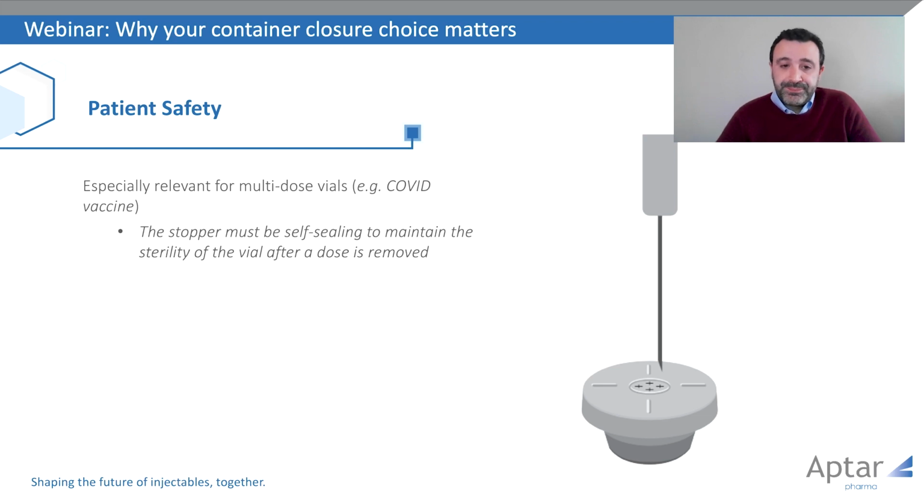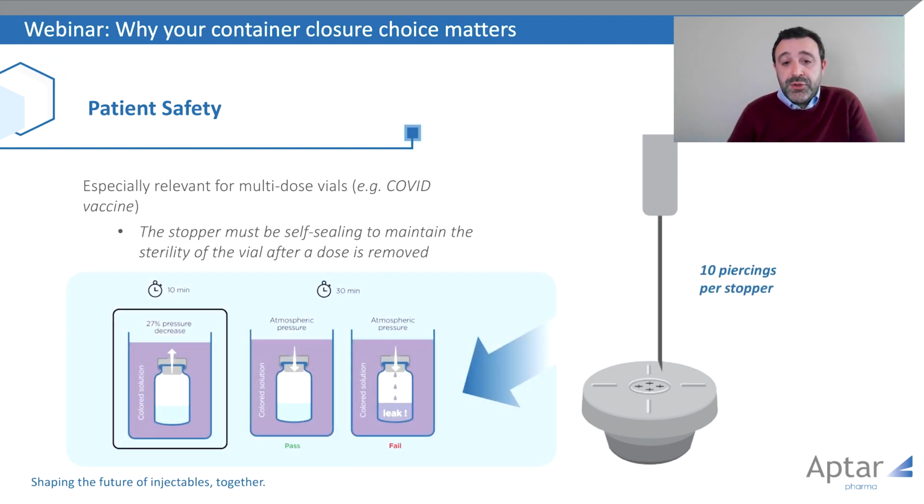dose is taken. At Aptar Pharma, with the robust testing that we perform, we have demonstrated the resilience of our 20 millimeter PremiumCoat stopper by piercing 3 sealed vials with the stoppers 10 times per stopper, then submerging the vial in a color solution. Then we pull the vacuum, then return the solution back to atmospheric pressure, and stoppers with poor self-sealing would leak into the vial, which was not the case with our PremiumCoat stopper.